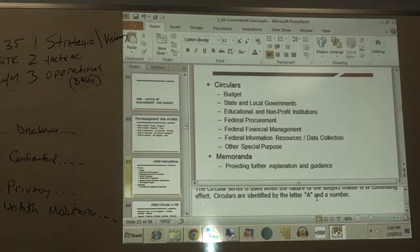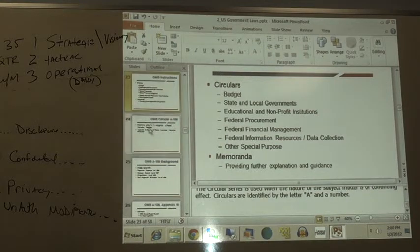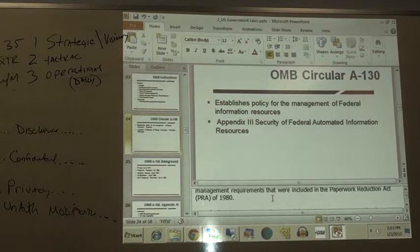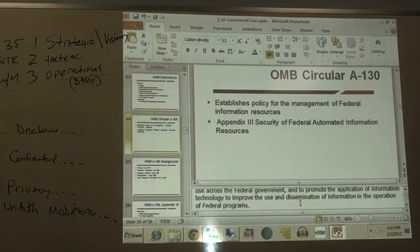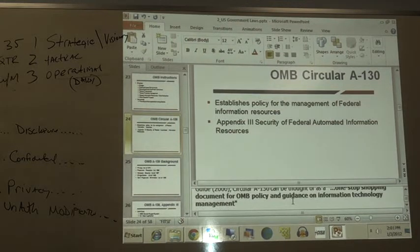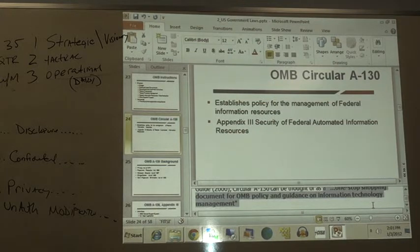And again, we saw that. Also, circulars are identified by the A and the number, so it's good to recognize that. So A-130, policy for management of federal resources. Again, the reference to the website should help with that. Paperwork Reduction Act. And this is kind of important. A-130 can also be thought of as a one-stop shop for policy and guidance for information technology. Think about that.